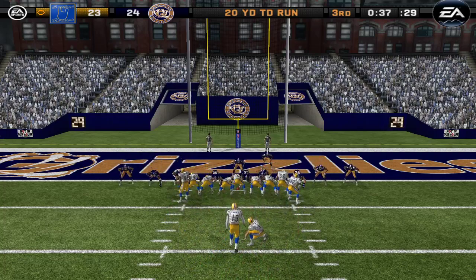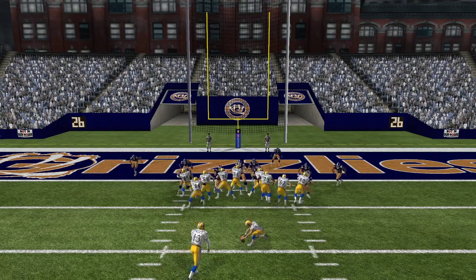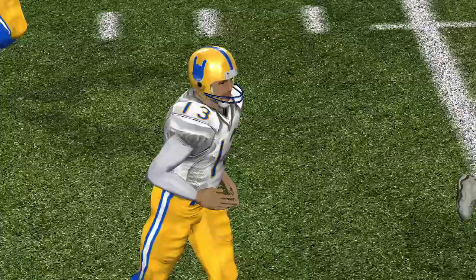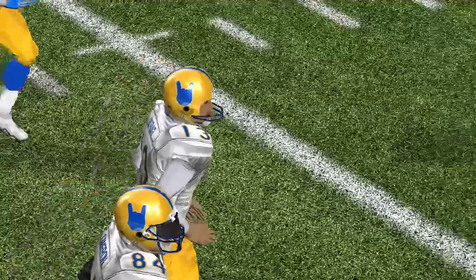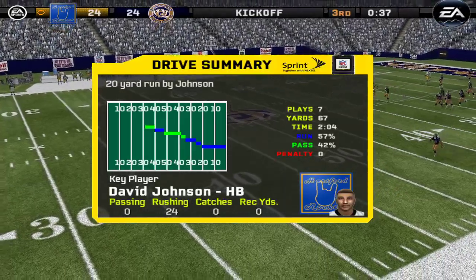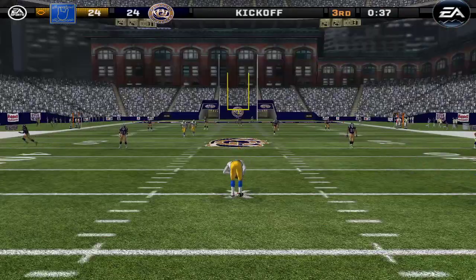Extra point will tie it up. Vanderjagt will attempt the extra point that would tie this game up. The point after is good. Scoring a touchdown not only puts points on the board, it sends a message to the other team that if you execute properly, they won't be able to stop you. And they say 90% of the game is half mental.